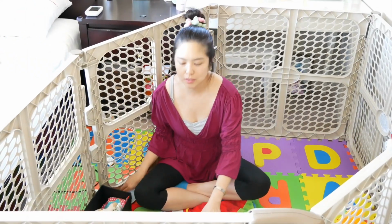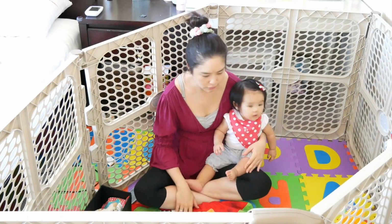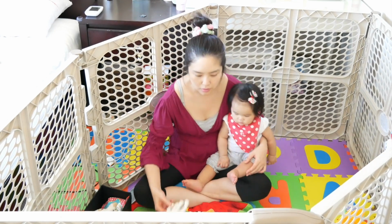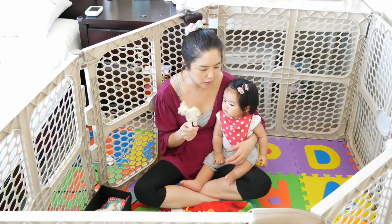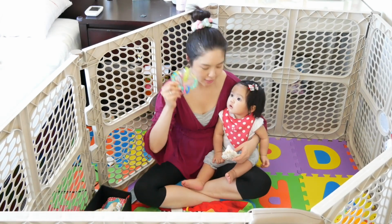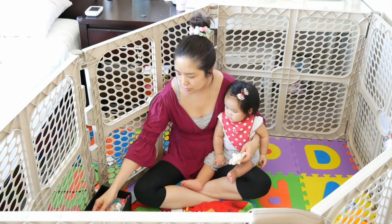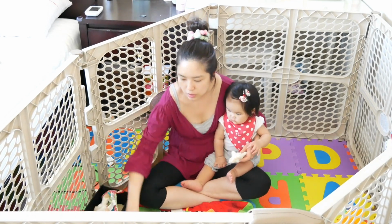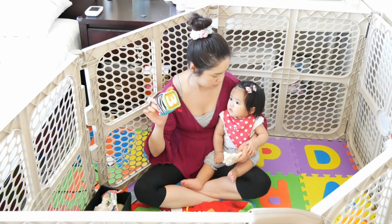She's really starting to enjoy all her toys. She is fascinated with toys that make a lot of noise. For example, Sophie the giraffe, or a rattle like this. She'll just really shake it and play with it. Or one of these soft blocks she really likes also.